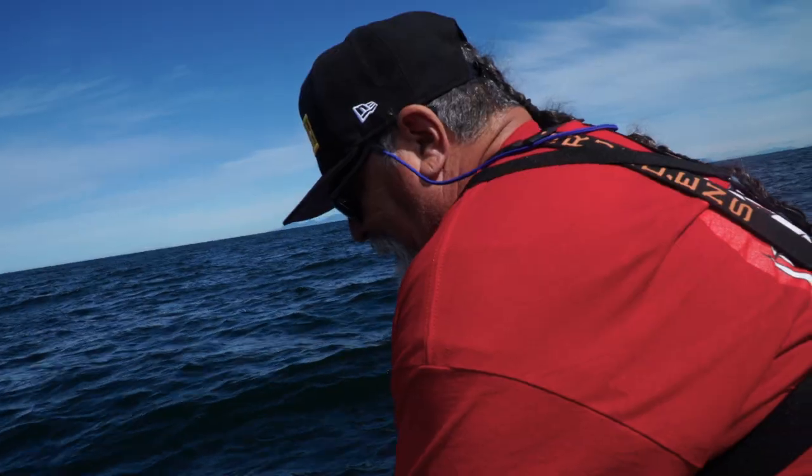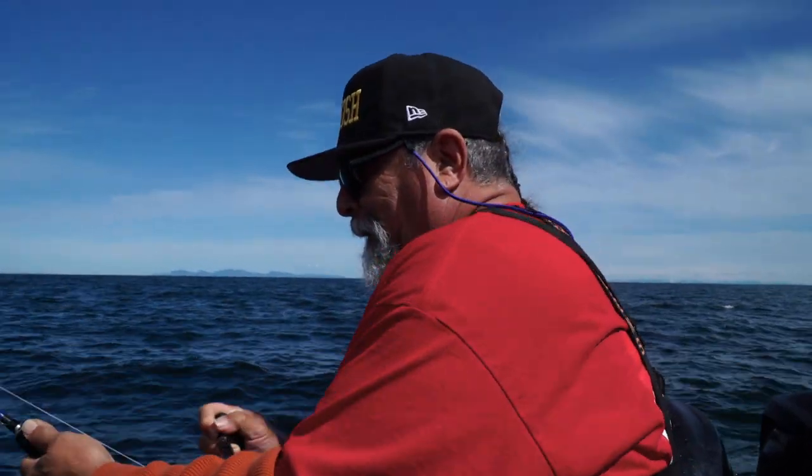Captain made a move. Now we're offshore. We're fishing for lingcod. We got a double going. Jimmy's got one on. I got one on. Dandy right there. Easy on when it's fighting hard first.